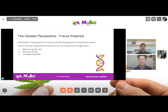composite materials. And with the advent of multiple biotechnologies using living organisms for production processes, there's a lot of optimization that goes into these living organisms so as to get them to perform in the most efficient way possible. And right now, there are several molecular and genetic techniques that can be used to optimize fungal strains for mycelium packaging. With the three headings below, these are the areas which we'll focus on.